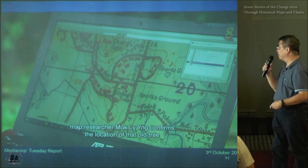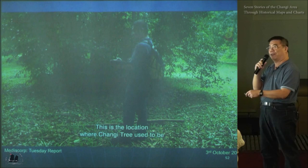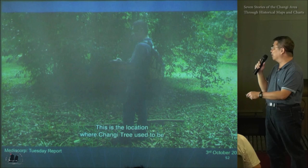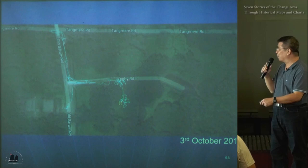And here, this is the location where the Changi tree used to be. Again, from the program, I didn't put this. I was blocked by this lump of vegetation. This was supposed to be, according to the map, where the tree is supposed to be. So I cannot bash through. Hopefully you can see the track. So you see the X dot. We could not go through the lump, so we walked around it. I didn't bash through the lump of trees over there.